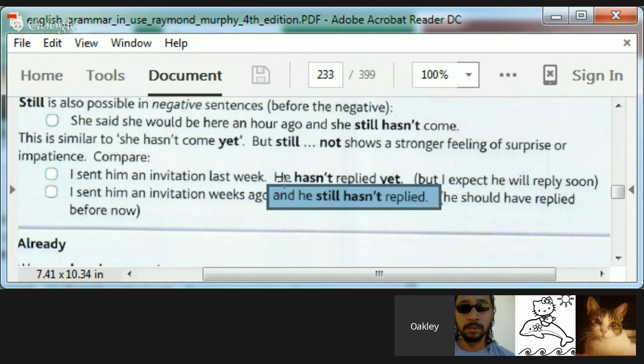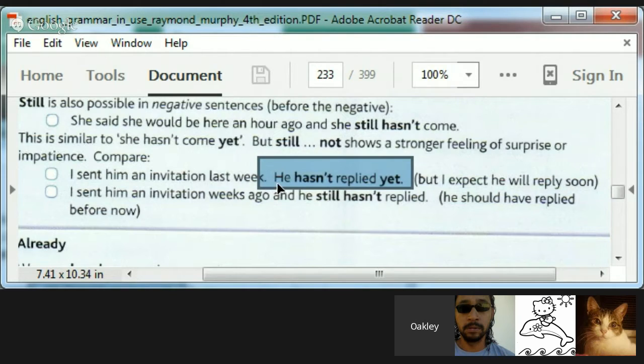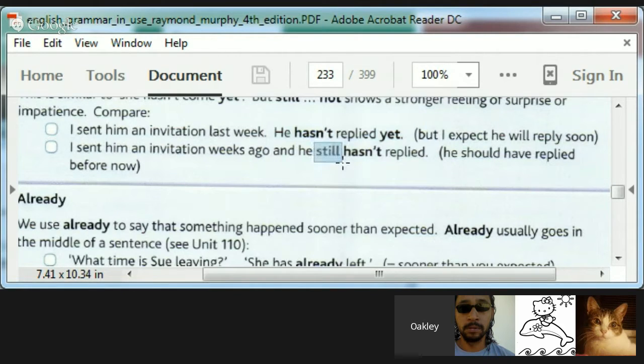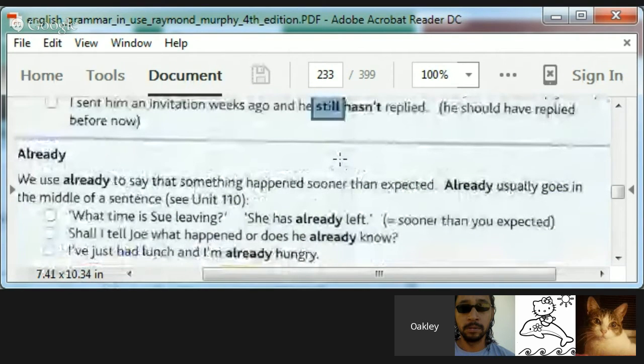Okay, so notice you can use these two structures. This is really important, but they kind of have a different meaning. Not kind of. They do have a different meaning. They have a different connotation, different emphasis. So this is important to know when to use one or the other. Again, in speaking, if you use the second one to show frustration, your intonation is going to express that quite clearly, exaggeratedly even.